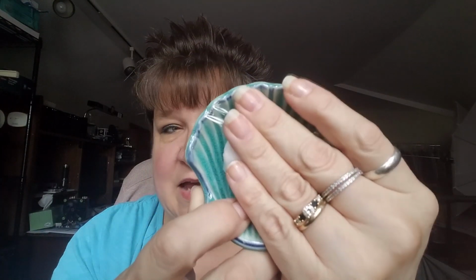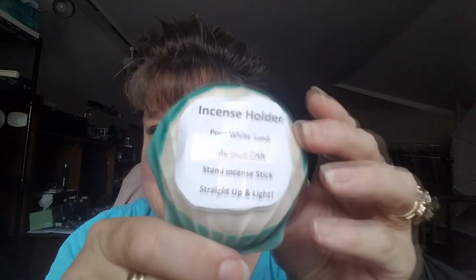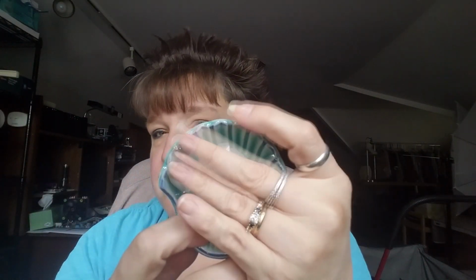These items I've already kind of staged to go in my booth, so it'll give you a twofer. These little shell dishes were 50 cents each. I went to the dollar store and bought some white sand. I was hoping they had a teal color, but they didn't. I put a little bit in a bag and taped it in there, and on the back it says incense holder: pour white sand into shell dish, stand incense stick straight and light. I got 6 of them, so that's $3 plus $1 for the sand, so $4. I'm probably going to sell these for $3 to $3.50 each.